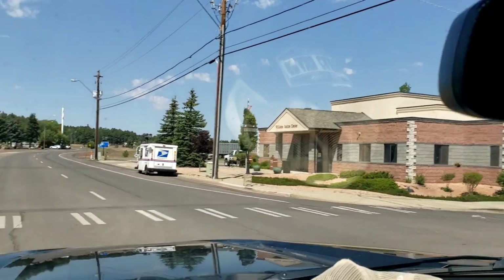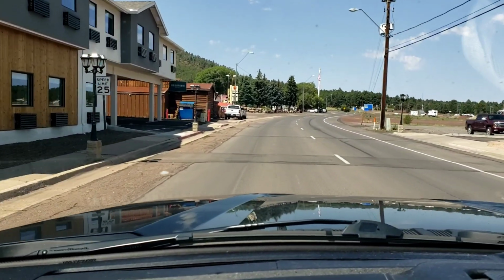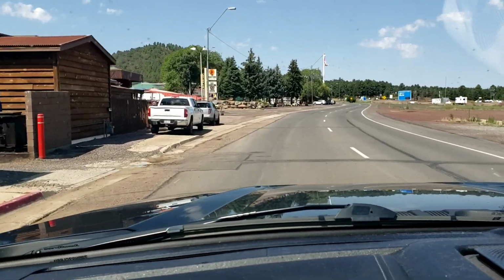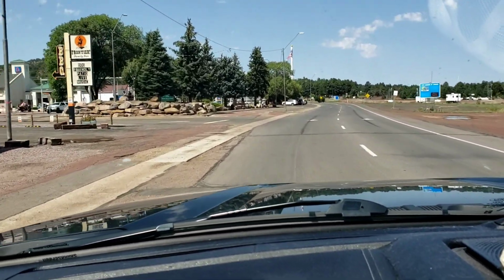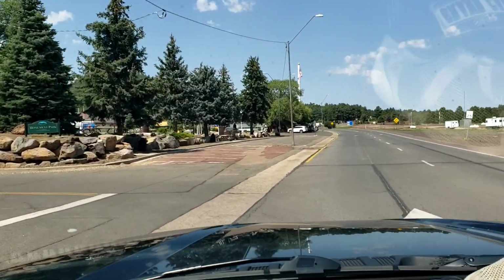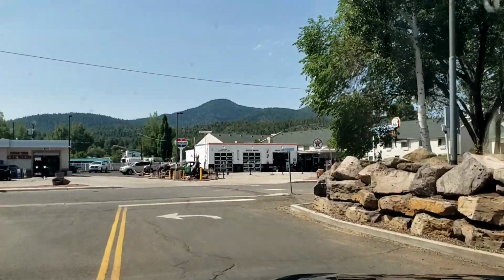There's the Williams Justice Center. I think that's the courthouse. I don't think that's the place you want to go to, Boss Joplin. But here we're back to that little park I showed you on the way in. Monument Park. That's Bill Williams Mountain right in front of us up there.